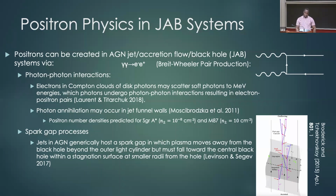And the low density regions may end up being roughly unscreened. And here's where Goldreich-Julian values of density actually start to matter, where if you don't have enough density of charges to start screening these electric fields, you can have these spark gaps. The spark gaps can end up accelerating particles into cascades. These cascades can end up producing synchrotron radiation that we may be able to see.